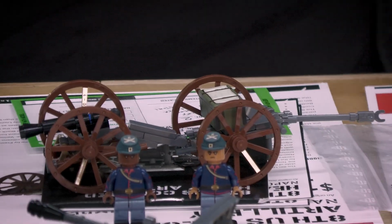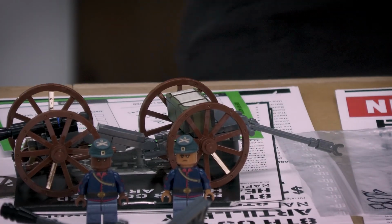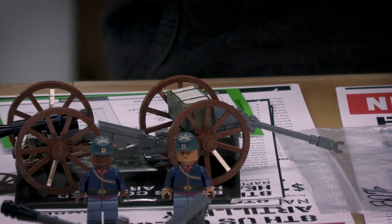It's working way too hard for a cannon. I tell you what, that's a good way to put it. Put a lot of effort into that, but it's just a great one to pick up because I don't think it's retired. It's retired at this point. So is everything here.